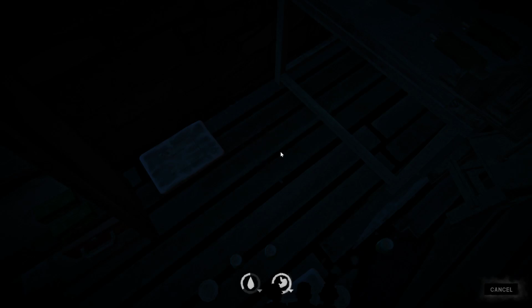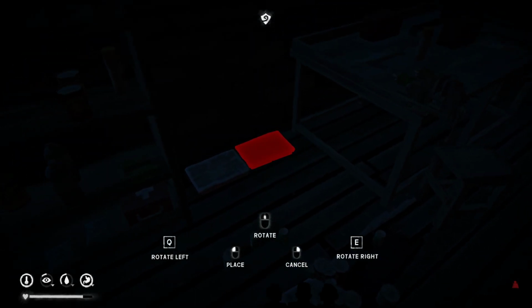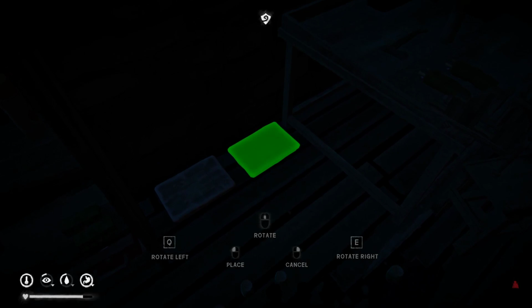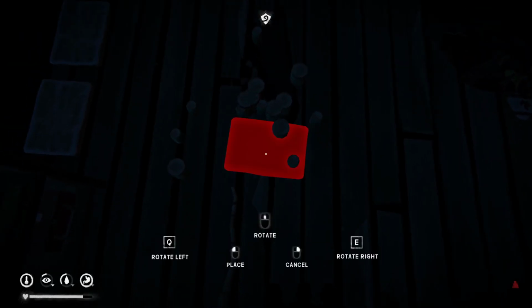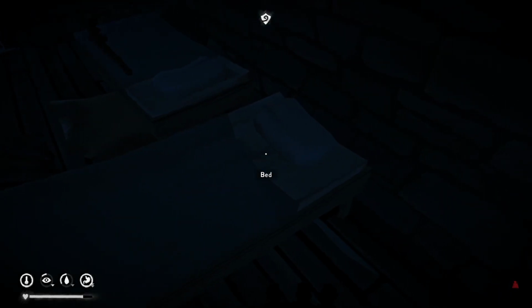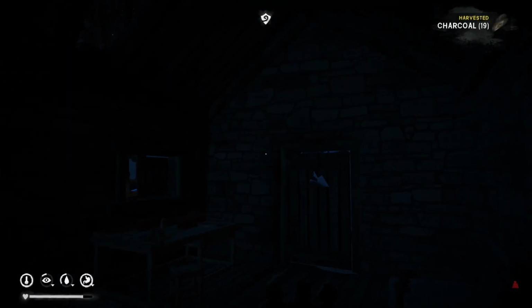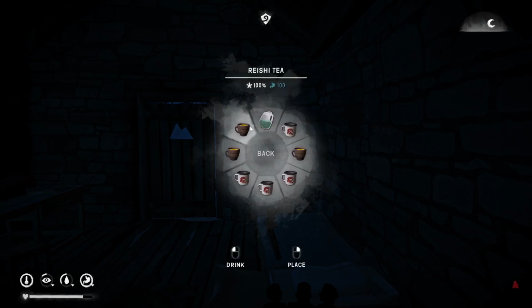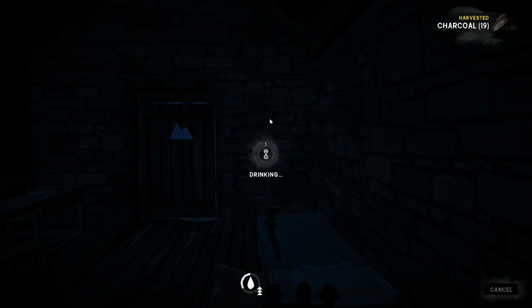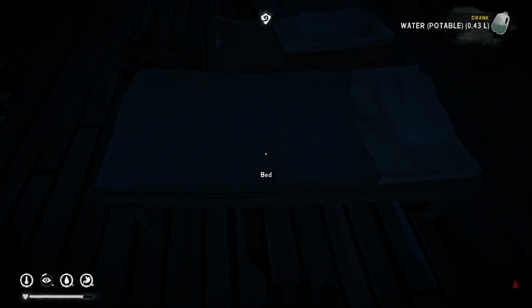Let's load up. And there we go. We'll clean the rest of this up later. It's late. I need to get some sleep. Let's take the charcoal out of the fire. All right, so we're fed. Let's get hydrated. And let's go to sleep.